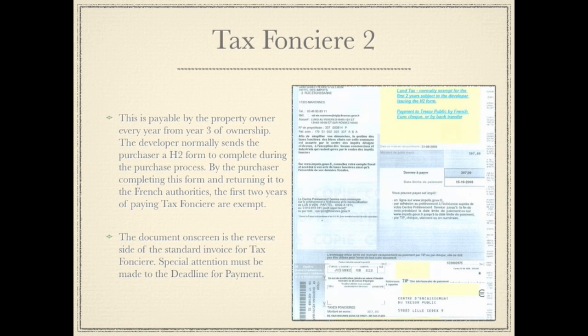This is another example of the taxe foncière on the reverse side, and for this document we can see that the sum to pay is €307, to be paid by the 15th of October 2008.